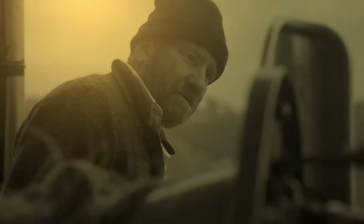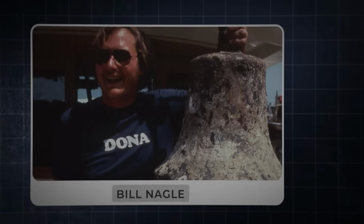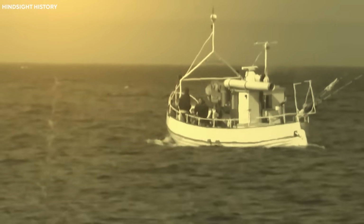He hadn't actually seen it. Exploring the mysterious wreck was a complete gamble. It was dangerous, unconfirmed, and probably held nothing of value. But for some reason, Nagel was interested. And that decision alone became the catalyst for uncovering one of the biggest mysteries of World War II.